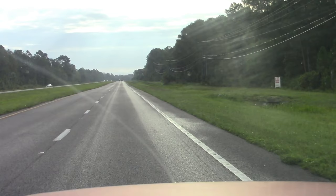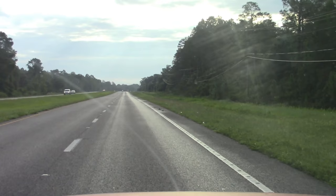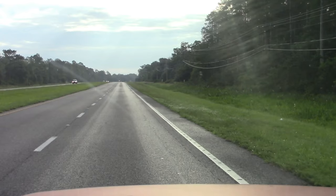This is unusual for me. And yes, my windshield is that scratched up. That's one of the problems with lawn care, is you're constantly getting sand on your windshield, and if you turn on the wipers, well. Anyway, heading down the road.